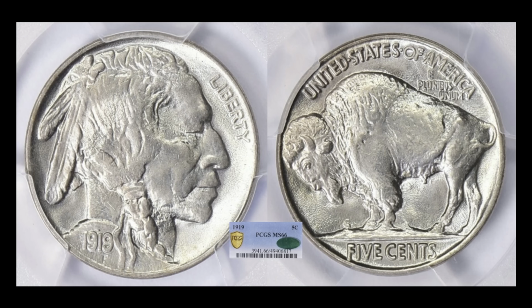1919 Philly, all right? Kind of like crossing over 180 degrees into a completely different spectrum of coin in terms of quality. A lot of the teens Buffaloes were very nice and very well struck. Mid-state 66, CAC green bean as well on this one. Another beauty. This one sold for $1,617.75.